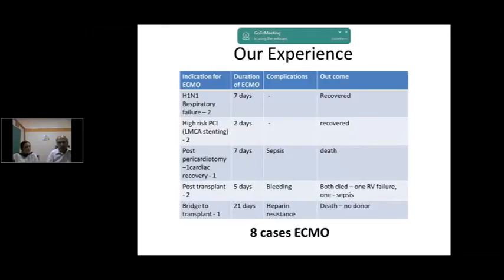Then 3 patients we have used it in. One was a post valve patient who underwent mitral replacement. She had LV failure, and as a bailout, since we were there and the cannulas were there, we put on this ECMO and tried to solve it. But we saw that the LV distension was too much, and it was not helping. So we could not support her for a week or 2. Slowly the lady went into sepsis and then succumbed.